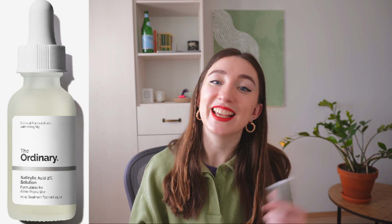And also, if you don't like masks, if you prefer serums, The Ordinary actually has the 2% Salicylic Acid serum. Here it is, and enjoy.